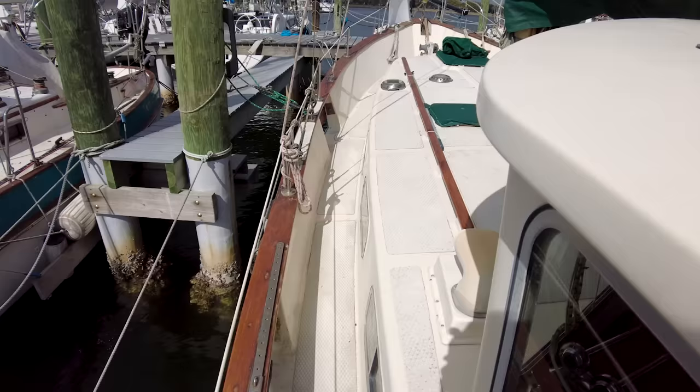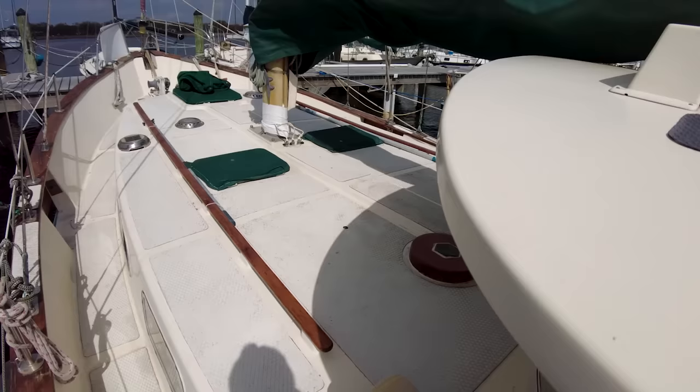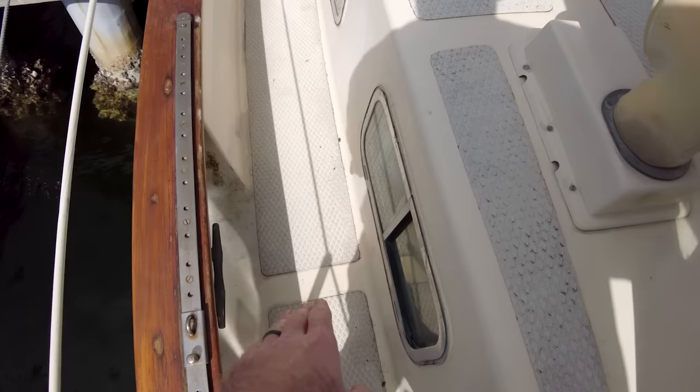All right, guys, so I just went ahead and stepped aboard, and all I can say is this boat is definitely built different. You can tell that this is a very heavily built boat. It feels super solid. Look at these side decks. They're not super wide right here, but look at how deep they go. Look at how high those bulwarks are, especially compared to where my foot is. They basically go up almost to my knee.